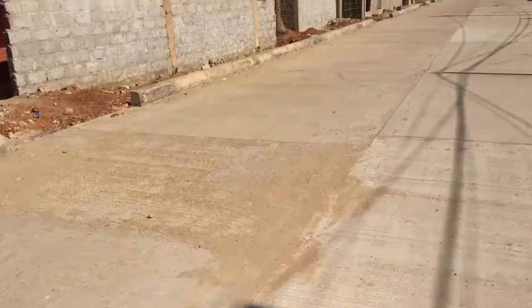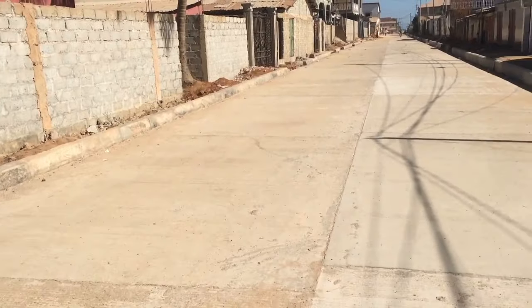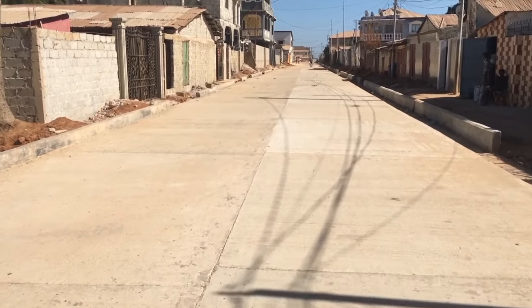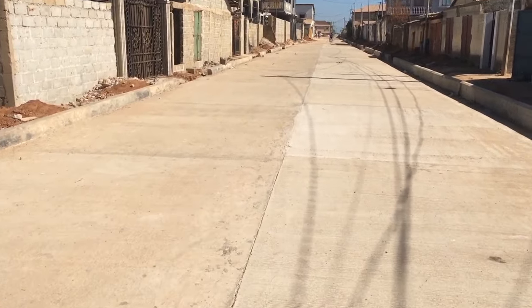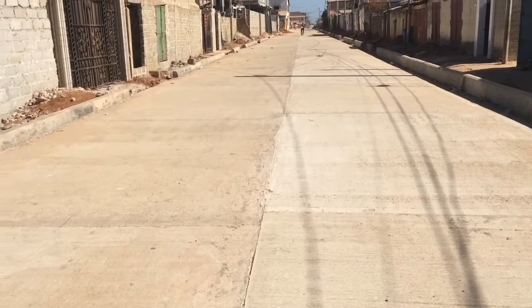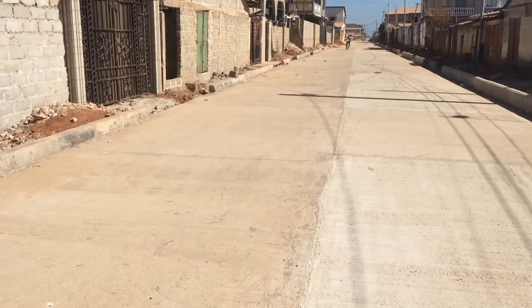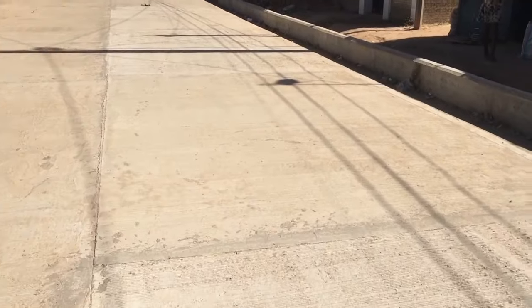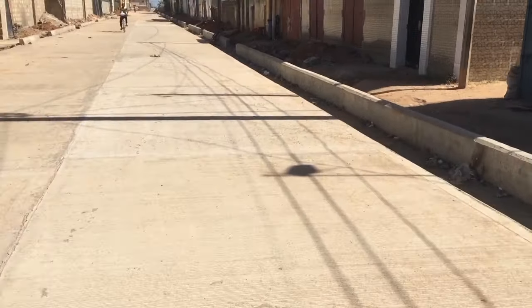Kanifing road, guys. You see, it's very clean, very white. As you see, this is the Kanifing OIC road. Maybe they're going to put the black stone after here. After this, the road is going to be black.